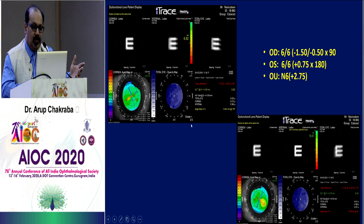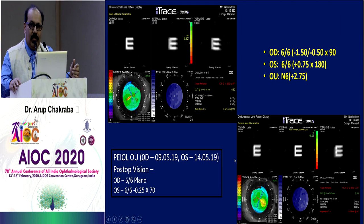On the fellow eye, again, lens opacity is grade 2.5, and there's a little bit of blurring of the E. So I took him up for cataract surgery in both eyes. Post-operatively, he had fantastic vision, 6/6 and plano in the right eye, and with minimal correction, 6/6 in the left eye. All his symptoms were gone. Again, without the eye trace workup, I would not have had the courage to proceed with cataract surgery in this patient.